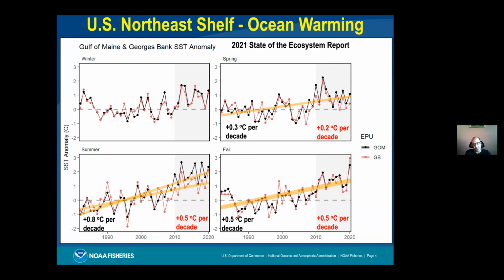So in terms of observed change in the region, this is a figure directly from the State of the Ecosystem report that I mentioned earlier. This is from our report that was published this year. It's our 2020 report, so it includes data up through 2020. And these reports are typically published around the early spring of each year. So our 2021 report should come out around March or April of 2022, which will have conditions up through 2021.